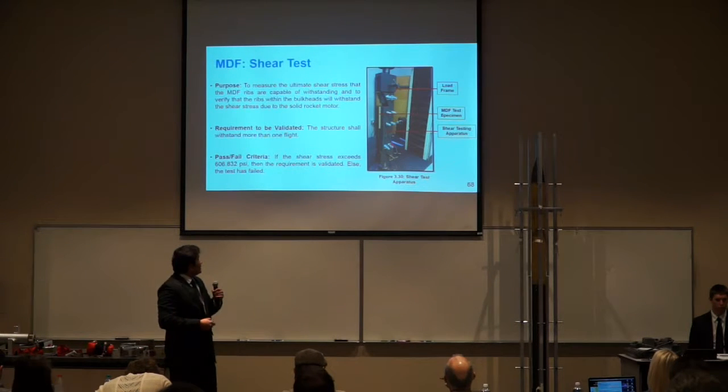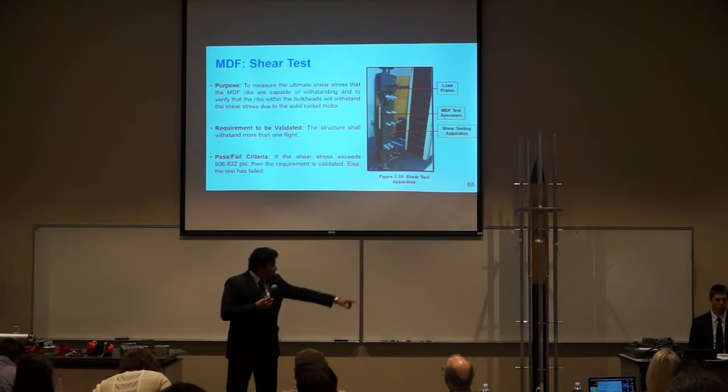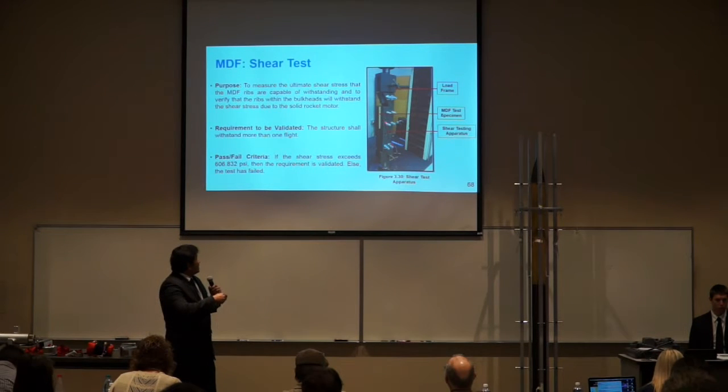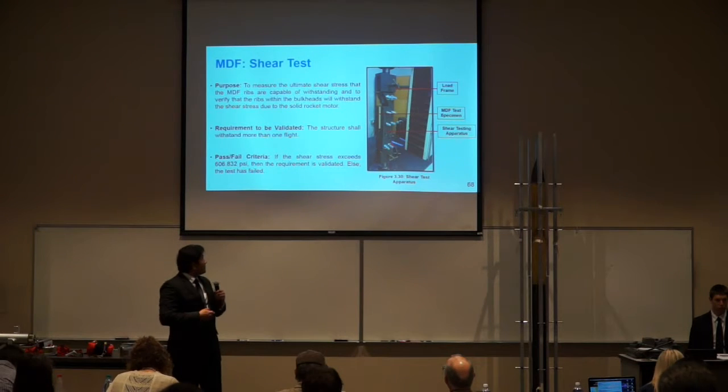Next, we have the MDF shear test. The purpose of this test is to ensure that the medium density fiberboard ribs used in bulkhead 3, which is found in the middle section of the structure, can withstand the shear loading which is experienced during flight. Here you can see the test specimen inserted into the United load frame undergoing the shear test.